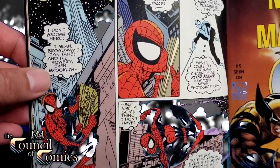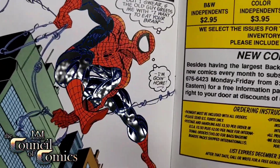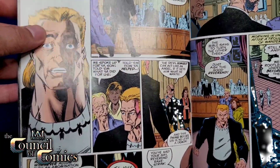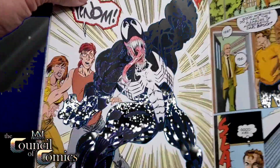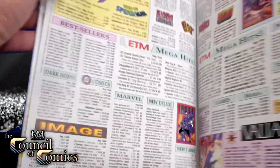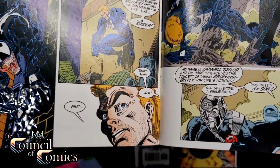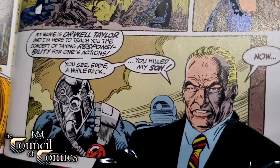There's Spider-Man. He does a great Spider-Man. This Spider-Man is more in line with Erik Larsen's. I'm not going to find his general... Great splash page right there, Venom. I don't know what he looks like, so we'll see. Yeah, that's it. Oh, there he is. Orwell Taylor. Guess Venom killed his son. But yeah, that's the first pick.